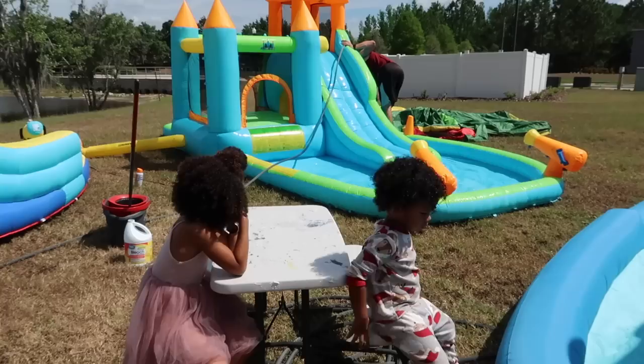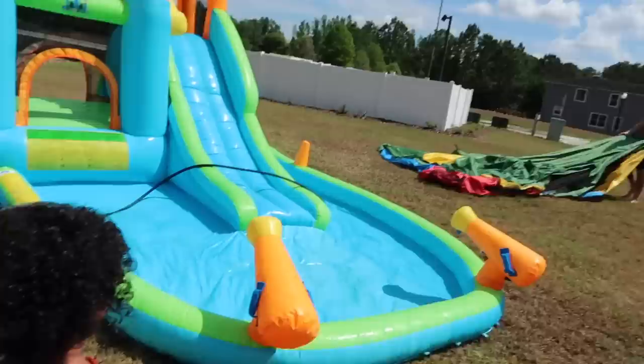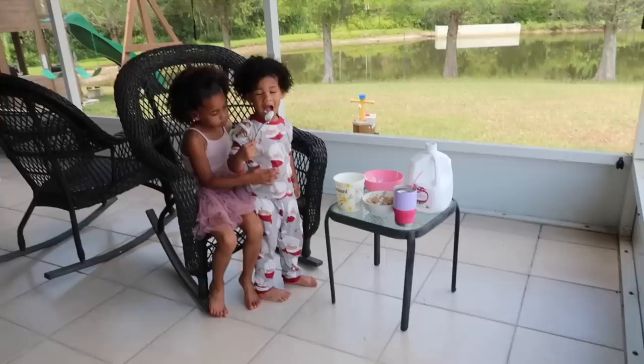Then here's the after, nice and clean. The kids decided to watch Daddy bleach the bounce houses. And it's really nice because it's so hot outside, it's going to dry it out. We're trying to get ready for the summertime. What? It's bleach, Bubba, don't touch it.